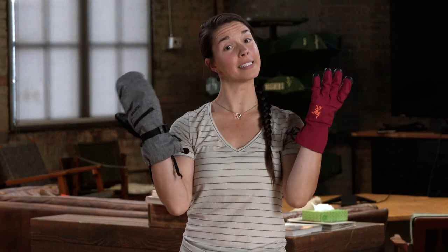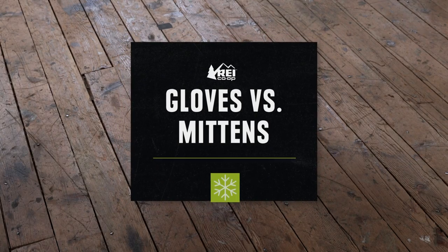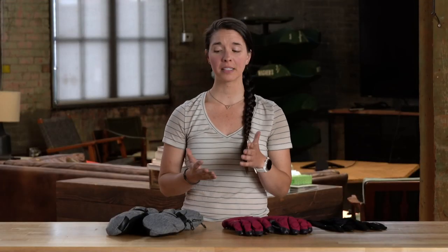Gloves or mittens? Okay, so it's actually pretty simple. Basically, you'll want to balance dexterity versus warmth.